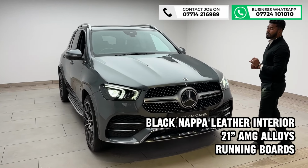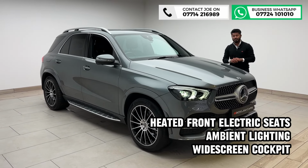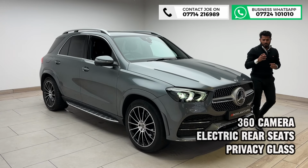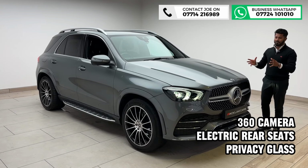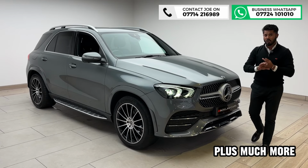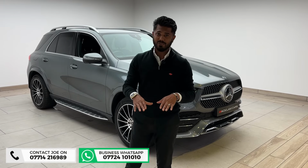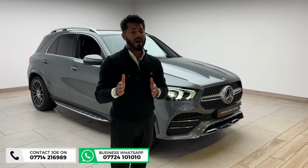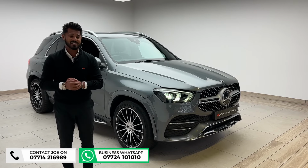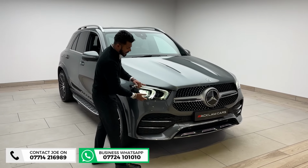This car is a 2023 72 registration, which means it has the remainder of the manufacturer's warranty with Mercedes till 2026. Now, this car for me represents great value because it's a brilliant SUV, it's got brilliant styling, but it's also a seven-seater. Now, the third row seats can fold away completely flat, so you have this big boot space, but as and when you need them extra seats, you can lift them out and you've got yourself a very good practical seven-seater.